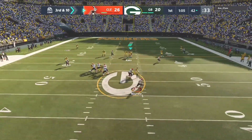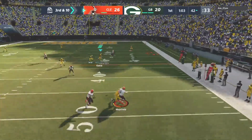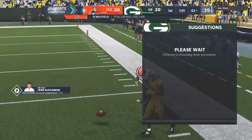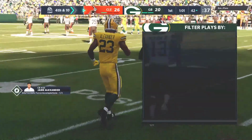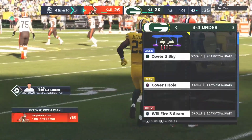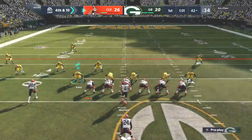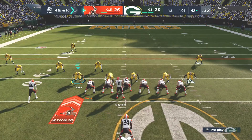Working out of the gun, Mayfield flushed out right. And that is intercepted. Or was it? Wait, they'll say no. No interception. He did not keep the feet in bounds, apparently. So that's just going to be an incompletion. The 3 straight incompletions, they don't care. That hasn't dissuaded them. They're going to go for it on 4th.